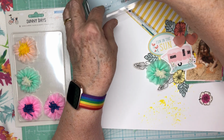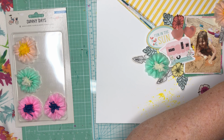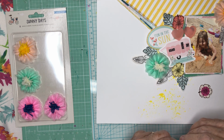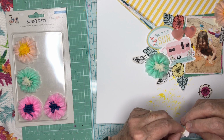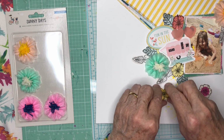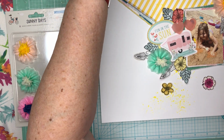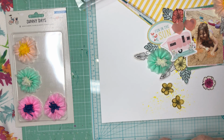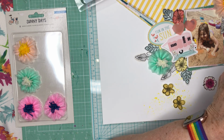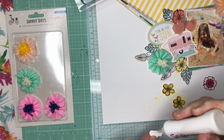Okay, and now I'm just going to scatter these on. The first one I'm going to put on some foam. And then the next two I'll do. I'm actually going to do that one so that it's halfway off the page. And I'll glue it down since I'm doing that.